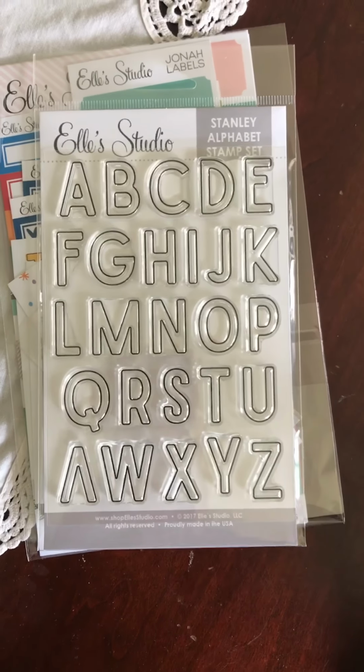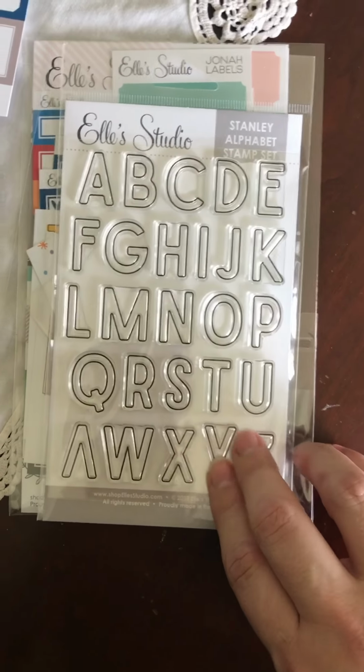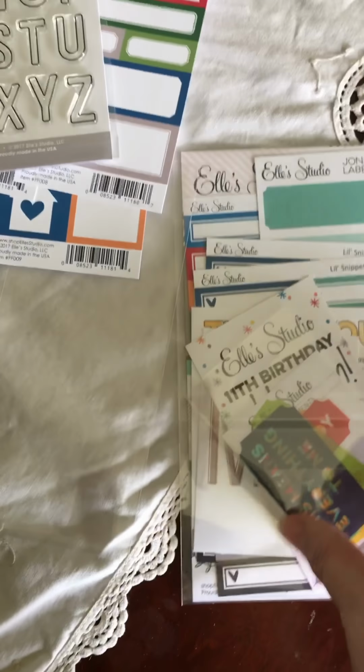I'm really excited about this Stanley alphabet stamp. I got the one that was the outline. I thought it was super cool and it was a great price, so I'm looking forward to playing with that. You know, I'm going to stamp more, guys. I really think I am with all these stamps I've been buying.